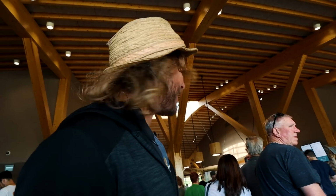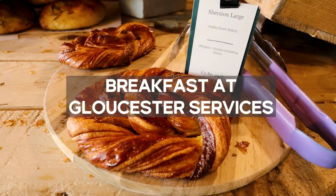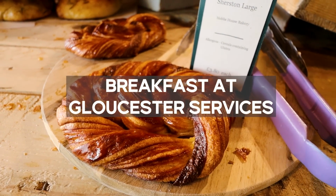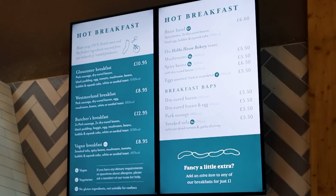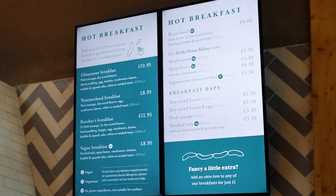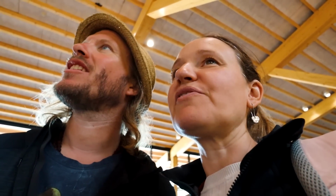The worst thing about service stations are the queues, and this one is not. This one is massive. It's not pretty, is it? What is there? There's vegan breakfast, there's mushrooms on toast, spicy beans on toast, using their farmhouse bakery, I guess. Smoked tofu breakfast bap, which is going to be like an egg bap. Nice. A vegan egg bap. Oh, that sounds good. Or a vegan cooked breakfast. I might go for the breakfast.